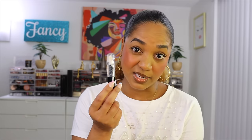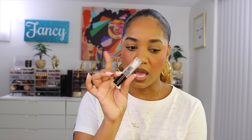But this is fantastic, okay? And you can get the set on their website as well for a discount: the clear, the pink, and the brown. I'm also going to pick up the new shade, which is this watermelon shade. Excuse me, give me all the shades. I love this formulation, it is so good. I'm so in love. All right, lips.